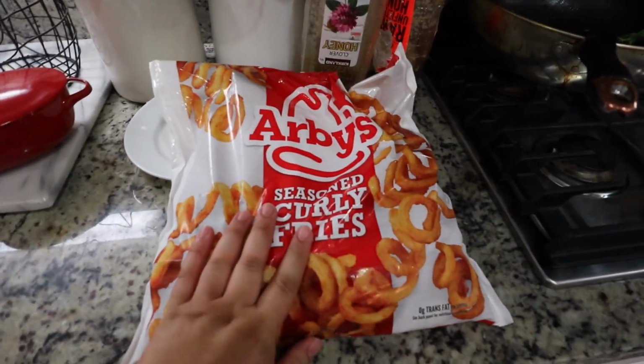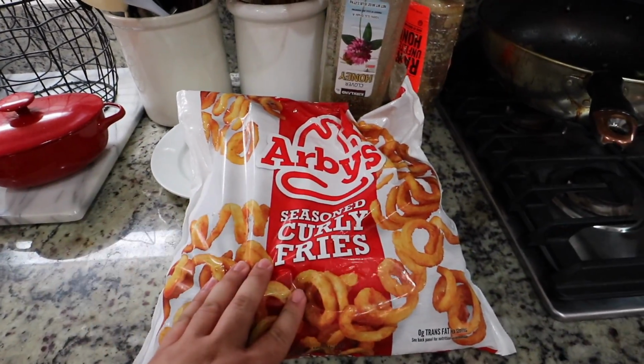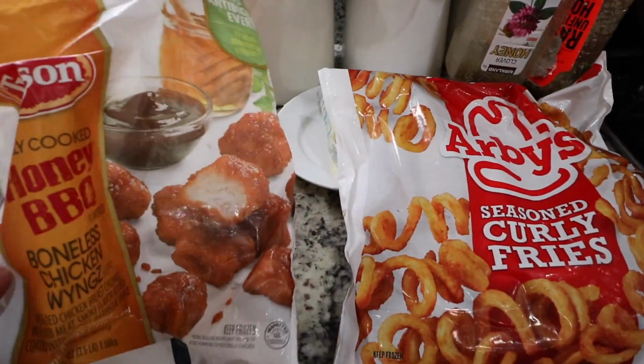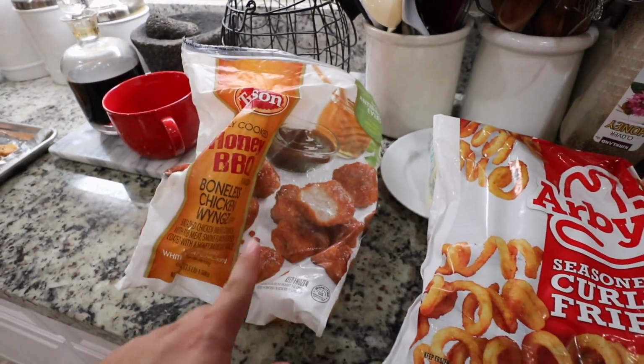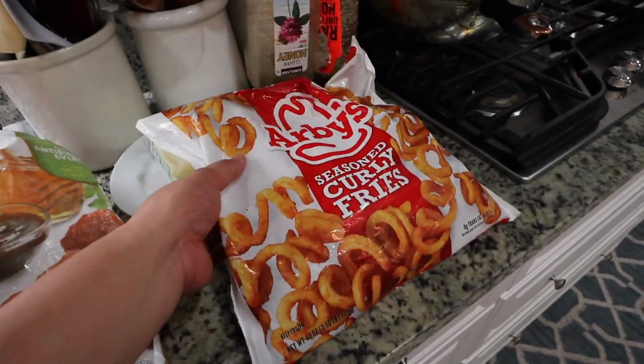But I'm gonna make some Arby's curly fries right now because I have been craving these, like all of us have. So I'm gonna make a little midnight snack. And I also found these Tyson honey barbecue chicken wings in the freezer. So I'm gonna put these into the oven as well. And I think I'm gonna air fry these.